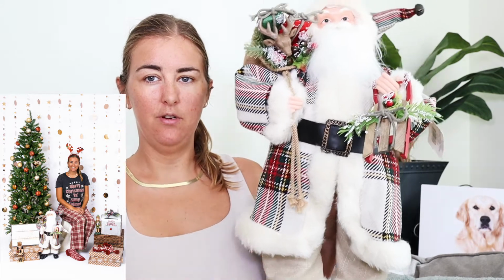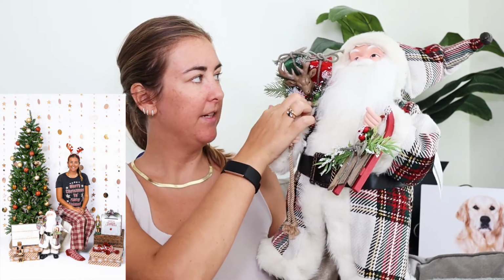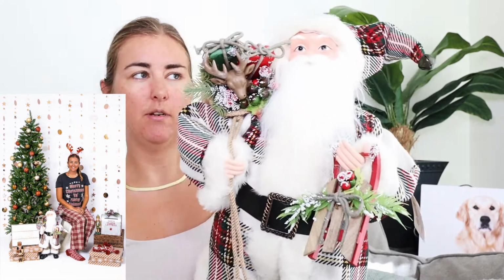Next up, I picked up this Santa Claus. Now this guy was $70. He's this tall, so he's quite tall. But I really like the colours of his coat. They had a couple of different options, but I did quite like this colour. I like that he's got a little sleigh, he's got a little reindeer in his bag, he's obviously holding the bag, and I think you can move his hat around depending on where you want that to go.